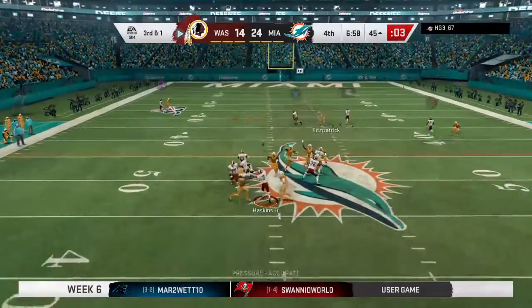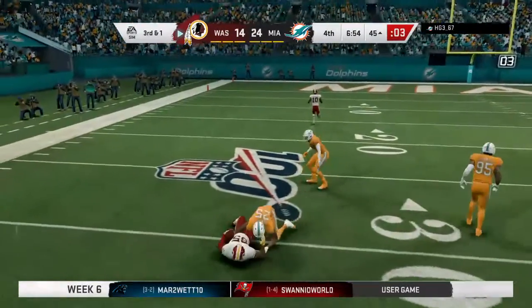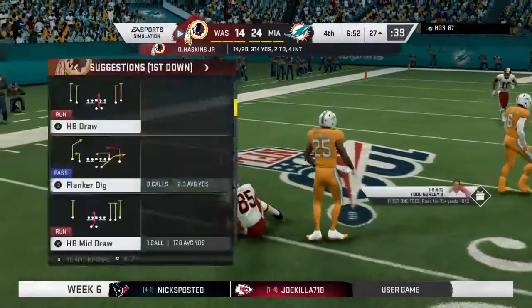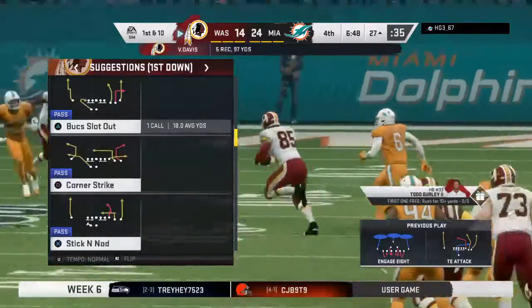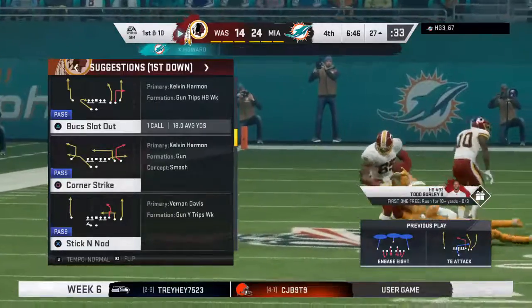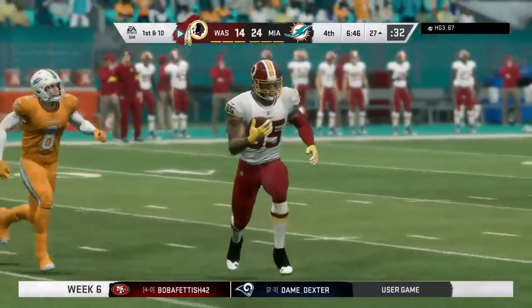On 3rd and 1, it's Haskins. Wide open receiver, complete. And he's got another first down as he's brought down at the Dolphins' 27-yard line. Well, this is how you shake the thoughts of that interception on the last drive. You come out and start this one 4 for 4.